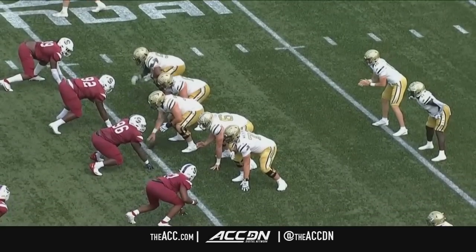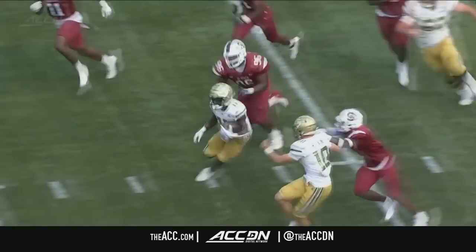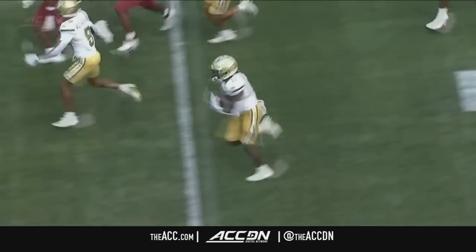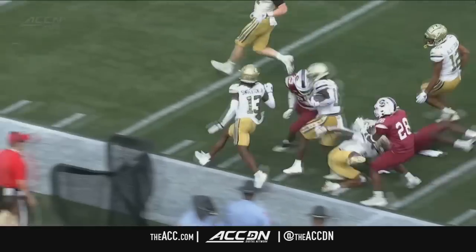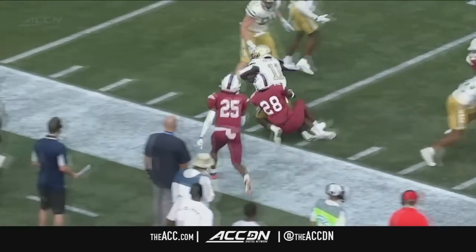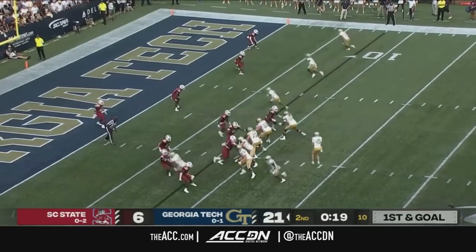Up the Yellow Jackets. And this is what you cannot have happen. But once again, you see the guards and the center climb up to the second-level defenders and cover them up. And when you do that and you give Haynes the lane that he needs, he's got the speed to get to the outside.